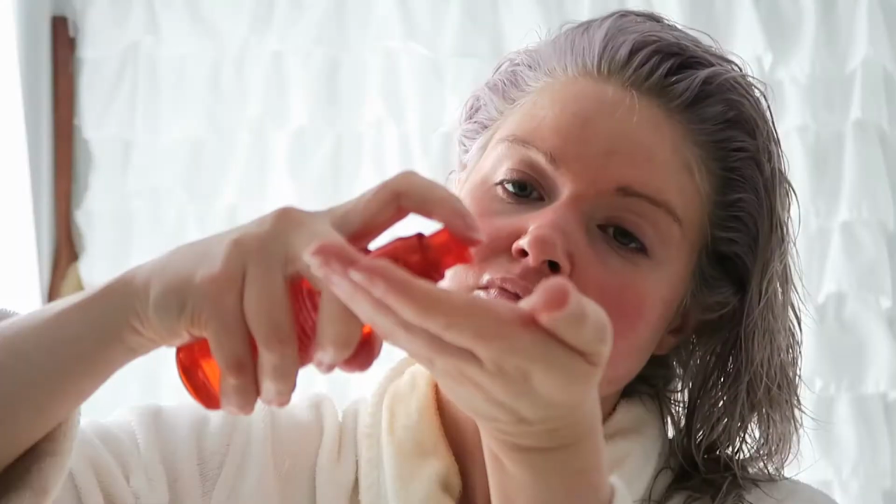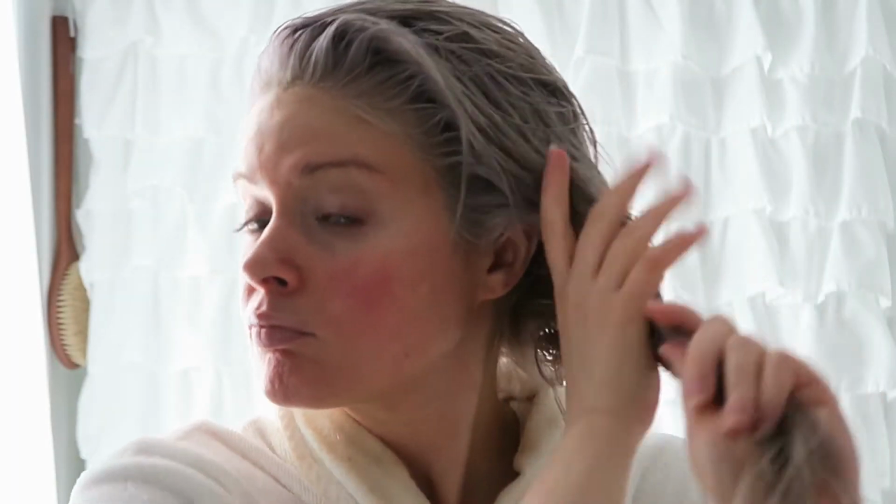I concentrate a little bit more on the ends of my hair because I like a little bit more fullness on the ends. And then after that, I'm going to use the Sea Berry Hair Serum, which is basically your typical hair oil. And again, I run this throughout my whole hair, but I definitely concentrate more on my ends because that's the oldest part of your hair and that's the part that tends to be the driest. And then I'm gonna blow dry my hair.